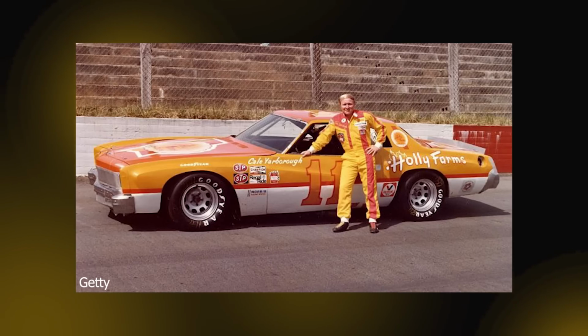Also the 11. The winningest number in NASCAR history has to be on this list somewhere. I think the Junior Johnson 11 should fall into B tier. Cale Yarborough, Darrell Waltrip, Hall of Famers raced this logo, won in this logo. Cale won 3 straight championships in this car.